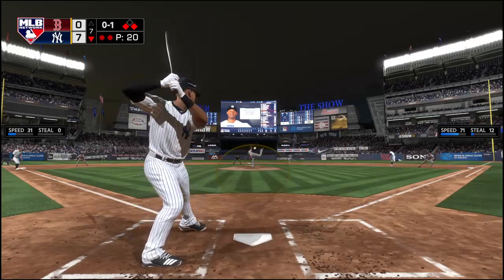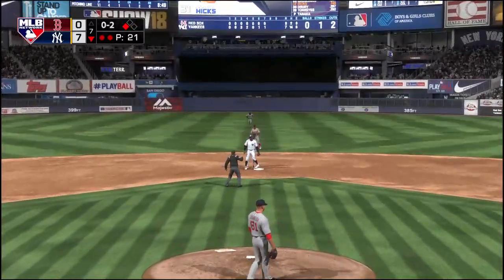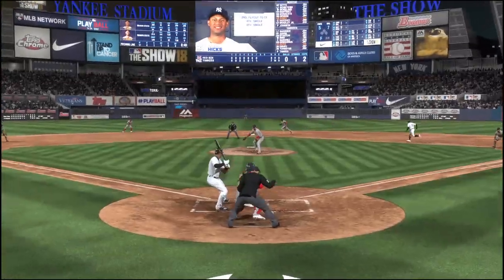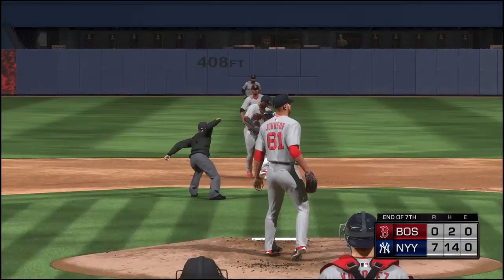The 0-1 pitch. And there he goes towards second. In there. Now the throw. And he'll be tagged out at second base. Trying to get into scoring position, but instead the inning is over. Another look at the throw down that results in a 3rd out on the bases. Back to Yankee Stadium after this.